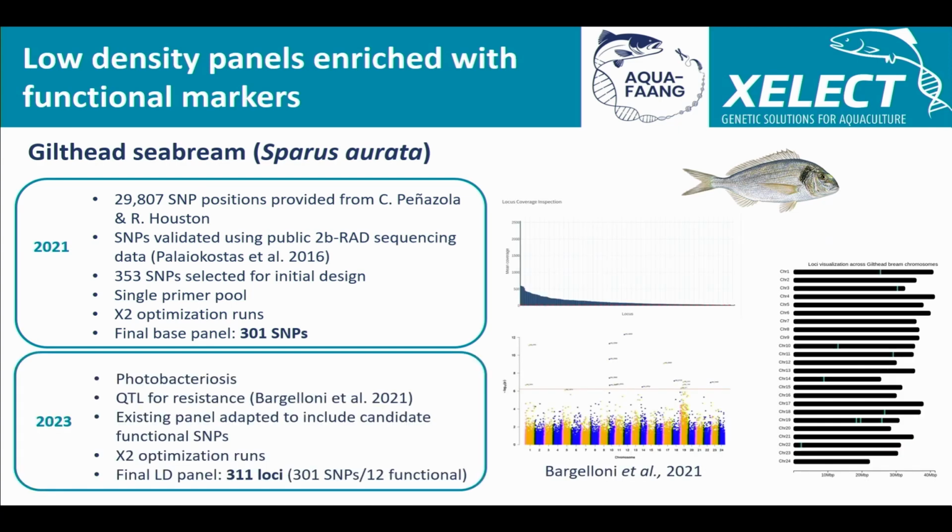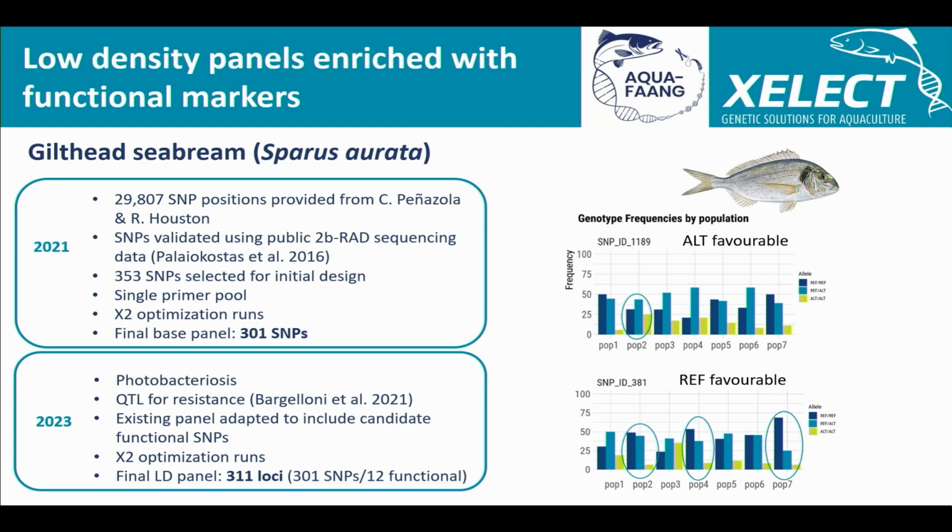bream. And in 2023, we were provided some functional markers for resistance to photobacteriosis, again, which we were able to include in our base panel that we created 2 years ago fairly straightforwardly in 2 optimization runs. So our final low-density panel for bream contains 311 loci because we were actually able to develop a haplotype from some of those markers. So yeah, and then we did the same in this case with some of our historical samples just to see how they perform.